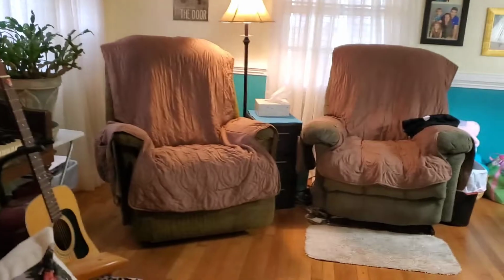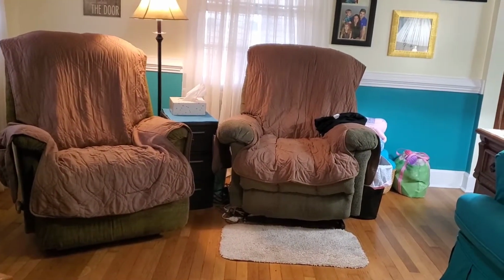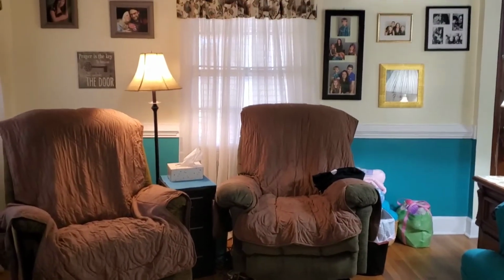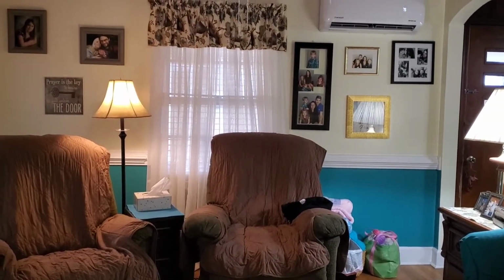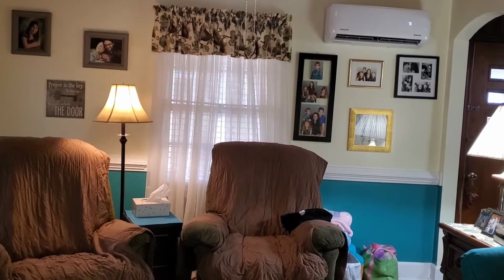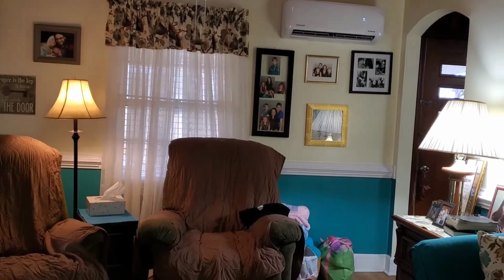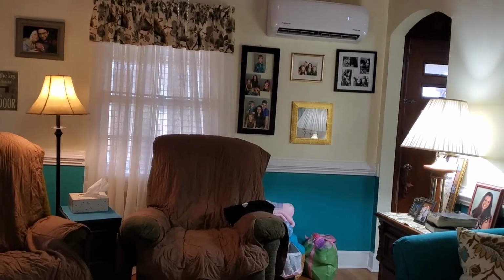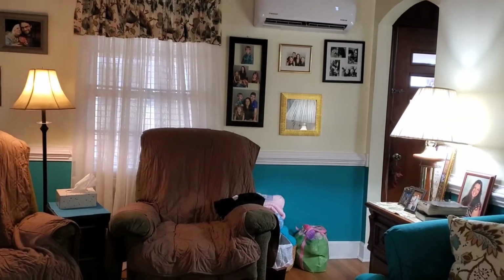So here is Granny and Grumpy's recliners. And there are more of our children up on the walls. We have mini splits that we use for heat and air conditioning. We put those in because the system that was in here did not work.